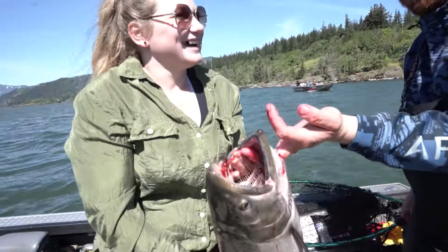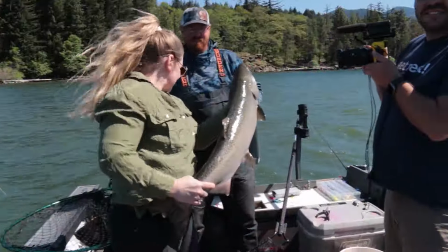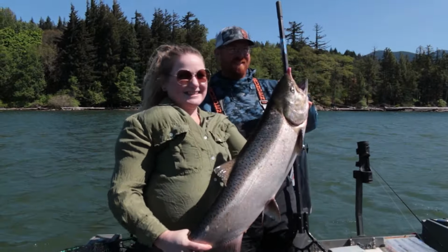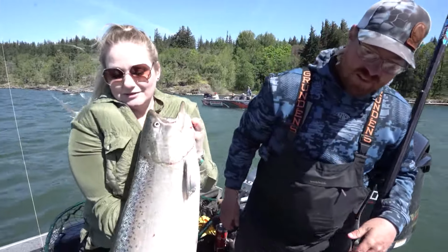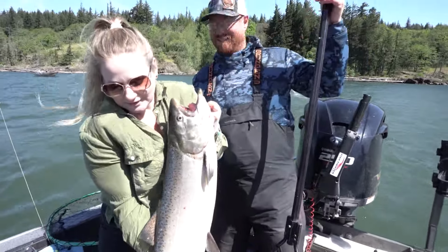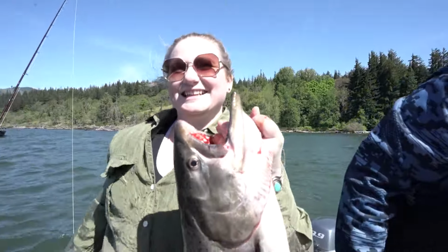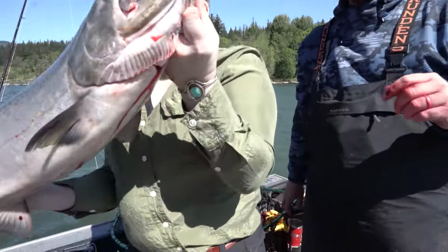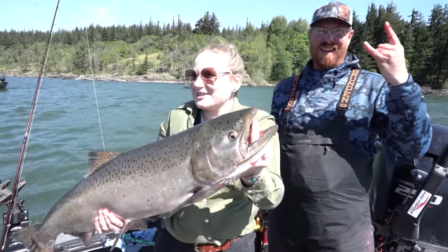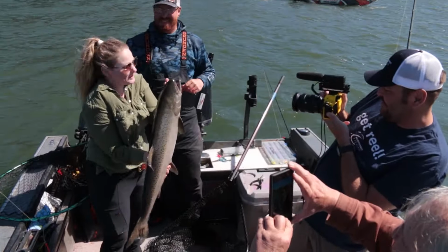What a tank ringer. I think that's big fish of the season for me. What do you think that is, Barry? Oh, we'll give it 18. You got a scale? We do. We just put it on there. It's 24, folks. 24 pounds. 24-pound Chinook here at Wind River with Jones Sportfishing.